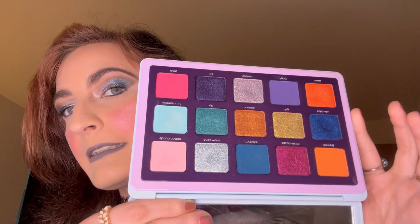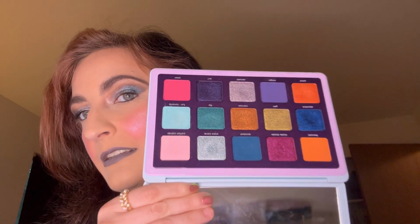So we have Natasha Denona. This is the Circo Loco palette. I sometimes like this palette and I sometimes not. So this is another 50-50. Okay, 50-50. I paid a lot for it though. So it's not going anywhere.